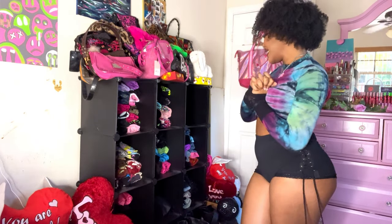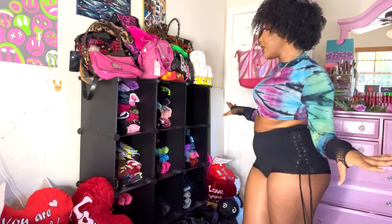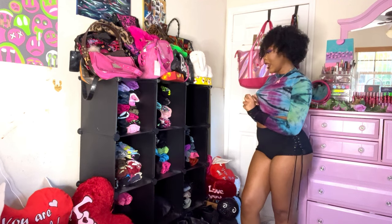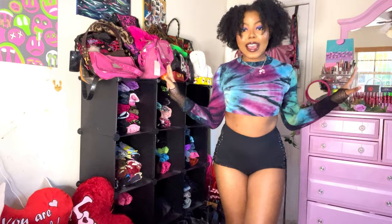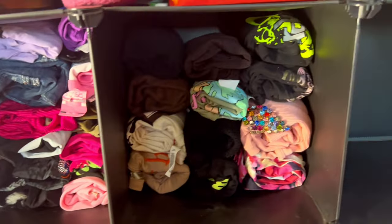It literally looks so good right now, and I have so much more space for new clothes. Y'all, this is freaking empty. I'm thinking I'm still gonna put long sleeves in there, but we'll just see what I end up thrifting. But yeah, I'm gonna show you guys the finished product. This is how it's looking right now.